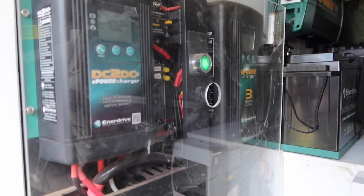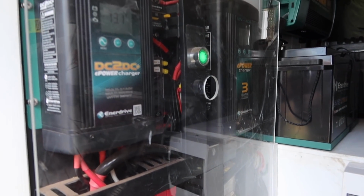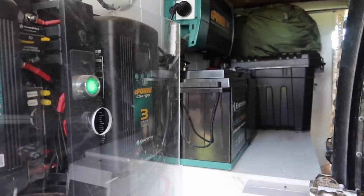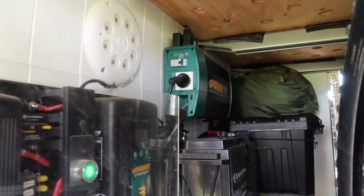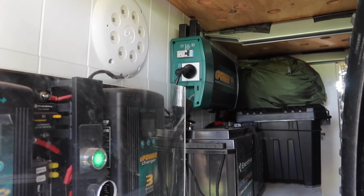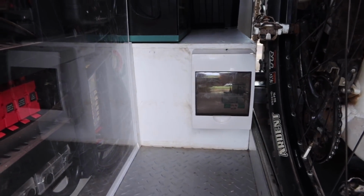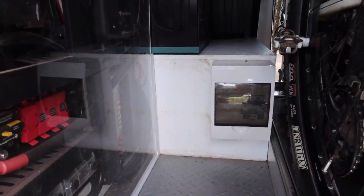Alright, so over here is where the power board lives, EnerDrive system, which is powered by the 370 solar on the roof, and also it's hooked into our car battery. And we have a 200 amp hour lithium battery, and above that is the 2000 watt inverter. And below on the wheel arch is our 240 volt RCD box.